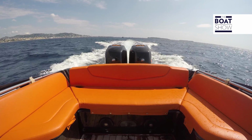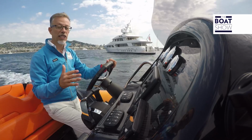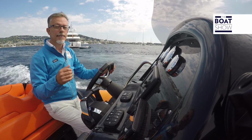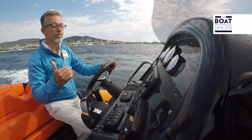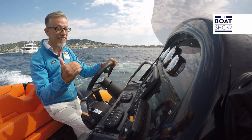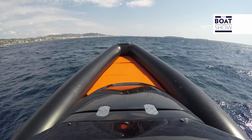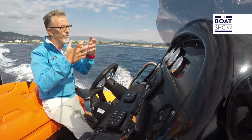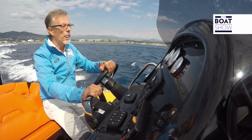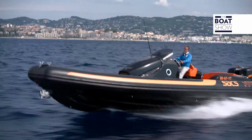We have 2 Mercury Verado engines of 300 horsepower each, equipped with 19-inch pitch propellers. I don't know if this is the particular coloration they have given this boat and these engines, but I feel a rumble. It's a great sound. Today will not be at all easy because there's good movement in the water, big waves, at least 70 centimetres, and a very, very strong wind that could affect the control of the boat if we're not careful.